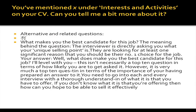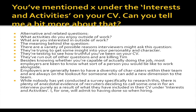So you have put this under your interests and activities. Can you tell me a little more about it? Or what should you do? First of all, be honest. What they want to know is, what activities do you enjoy outside work? What are you interested in outside of work? They want to know you as a person.